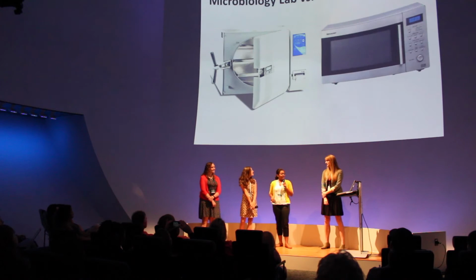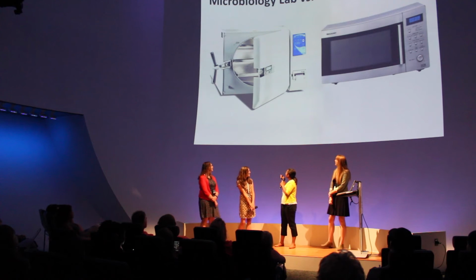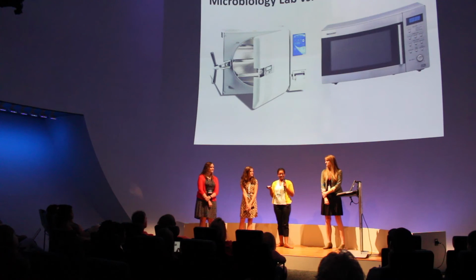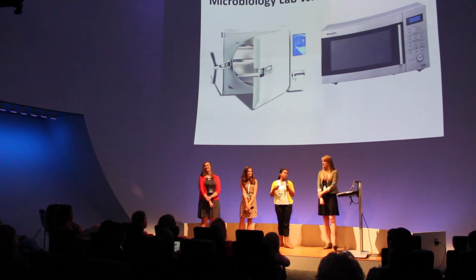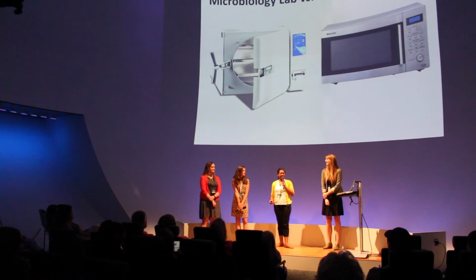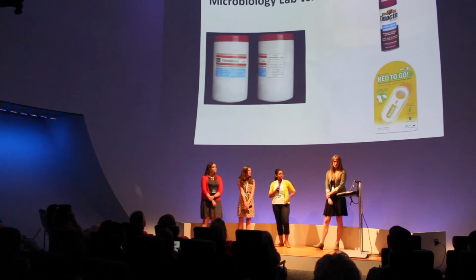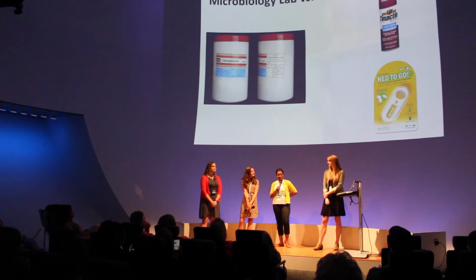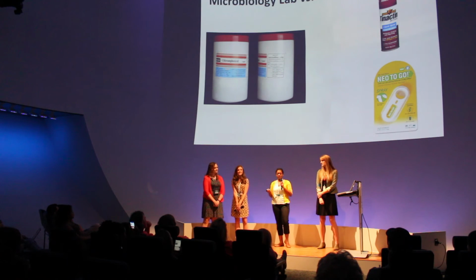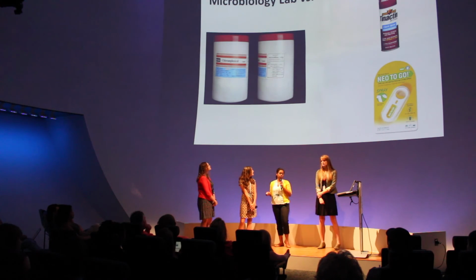Another cool thing that we've been using is a microwave. On that side, you see an autoclave that we've been using to sterilize our materials, but no one has an autoclave. But you can get a microwave and sterilize it by just letting it go for about 5 seconds, literally. Letting it bubble and then letting it go back down. It's really cool. Also, for us to see specific bacteria or fungi, we're using Tinactin, which is for athlete's foot, and Neosporin for cuts and bruises. And it's allowing us to see specific things within our samples.